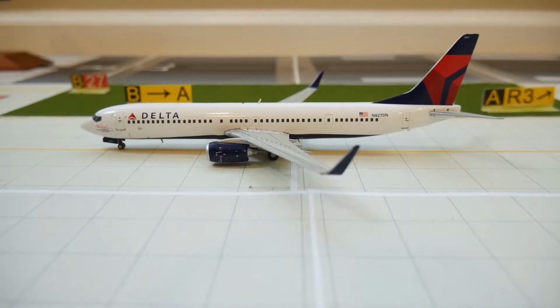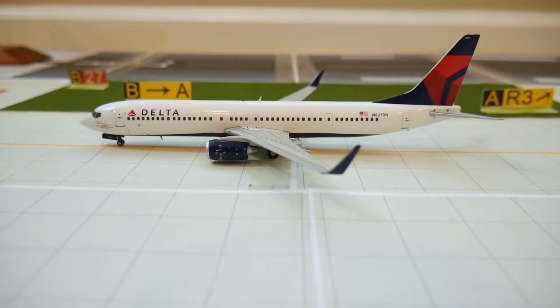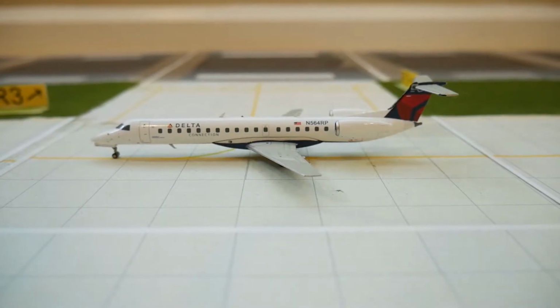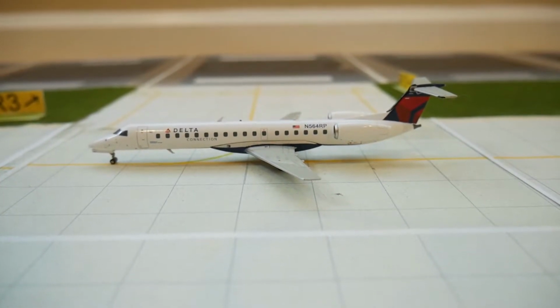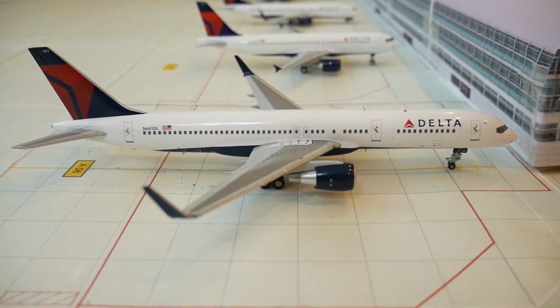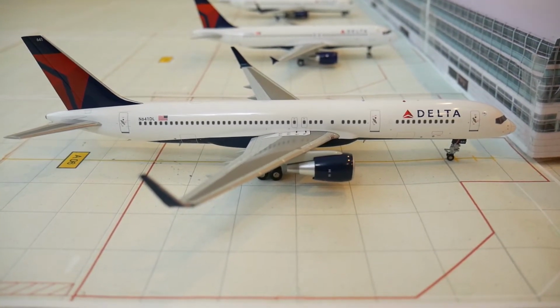Currently waiting in line for takeoff, we have this Delta 737-900ER. He's going to be heading out to Las Vegas. Right behind him, we have this Delta Connections ERJ 145. He's going to be heading out to Jacksonville. Jumping over to the gates, we have this Delta 757-200. He's going to be heading out to Seattle.